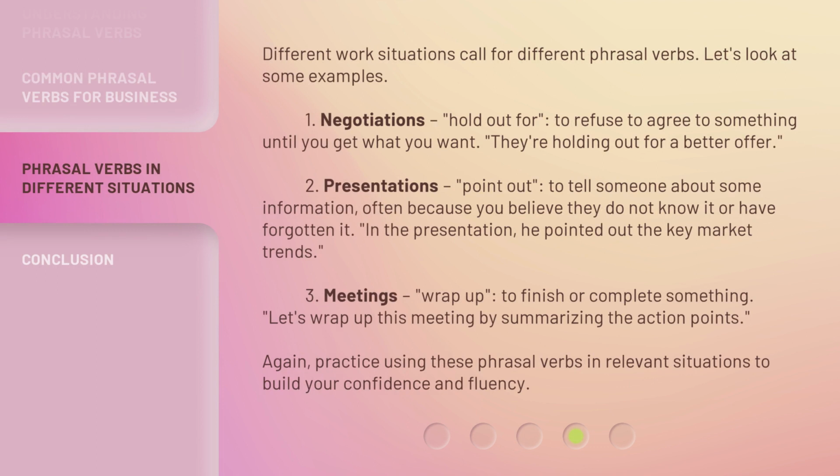Different work situations call for different phrasal verbs. Let's look at some examples. 1. Negotiations, hold out for, to refuse to agree to something until you get what you want. They're holding out for a better offer. 2. Presentations, point out, to tell someone about some information, often because you believe they do not know it or have forgotten it. In the presentation, he pointed out the key market trends.